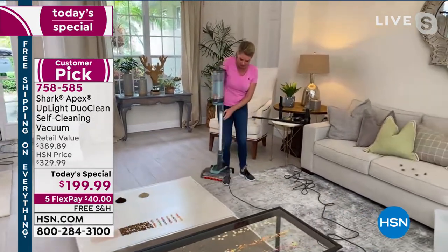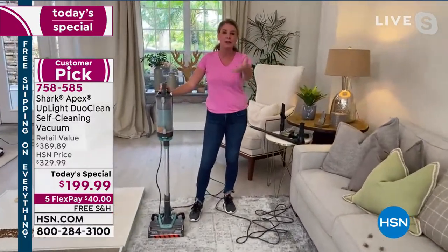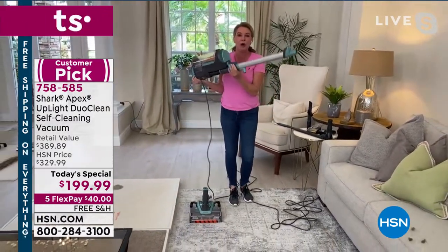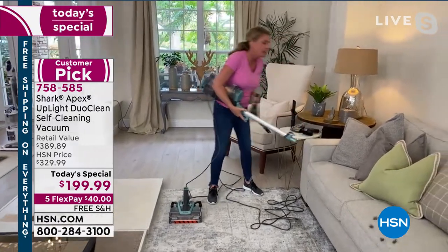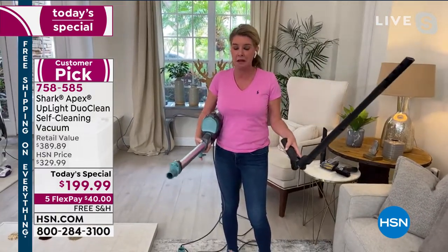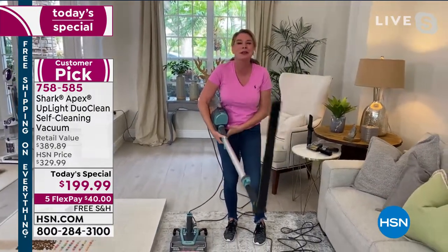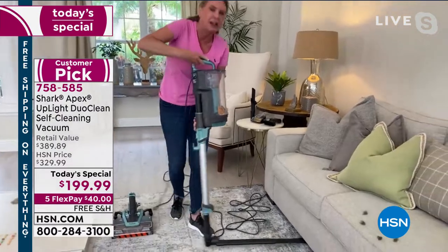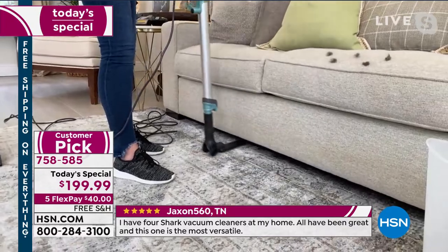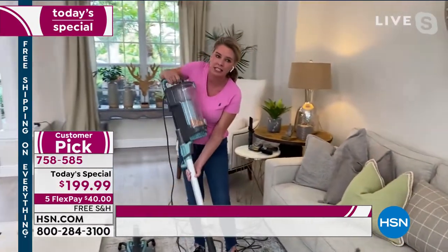So let me break all of this technology down, Helen, because I want everyone to understand how this is different from the vacuum that you have at home. With the click of a button right here, look, I have it in wand mode. This is that under appliance wand that everybody is going nuts for. Why? Because when was the last time you cleaned underneath your appliances? Be honest, when's the last time you cleaned underneath the sofa, the refrigerator, the washer and dryer? This is going to go all the way back in there, and you're going to be able to clean all of those surfaces underneath them. And like you said, you're an allergy sufferer, Helen.